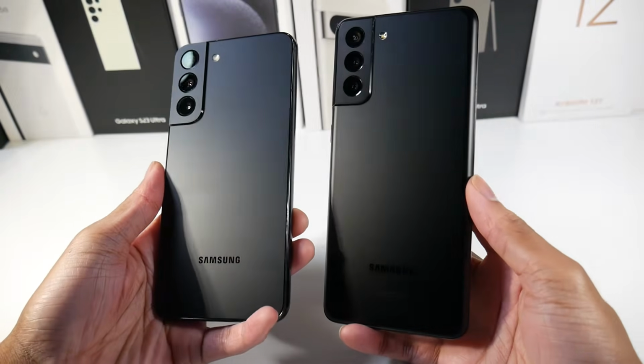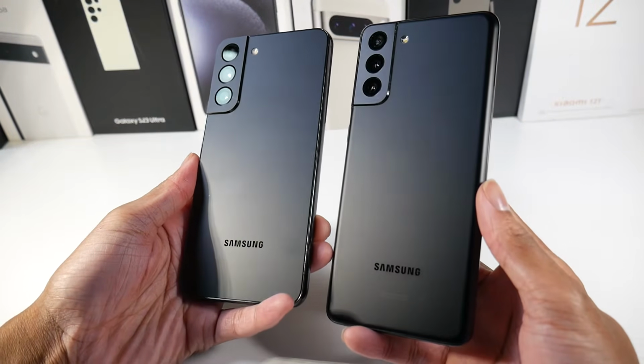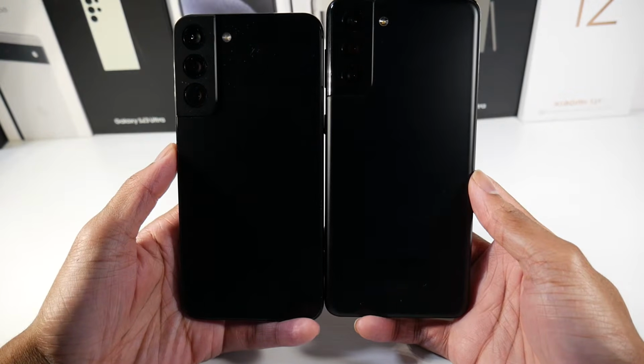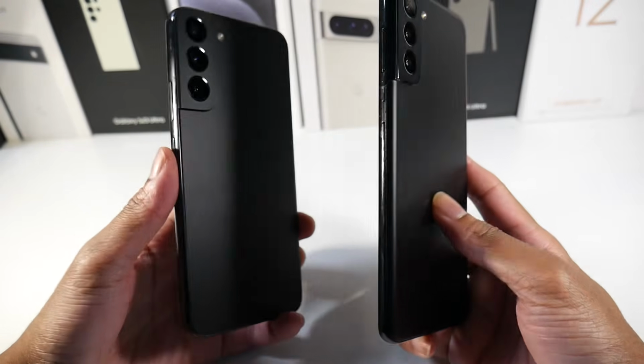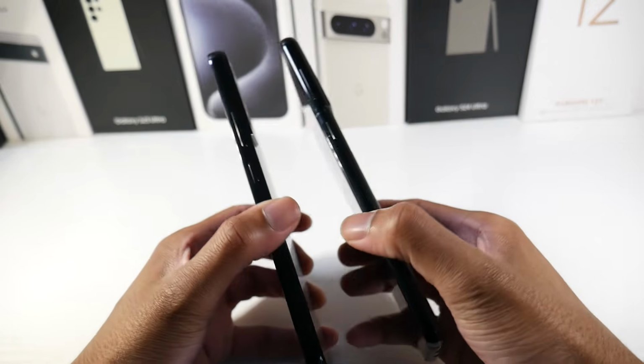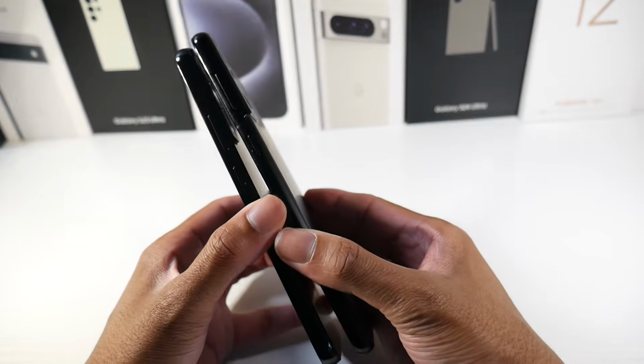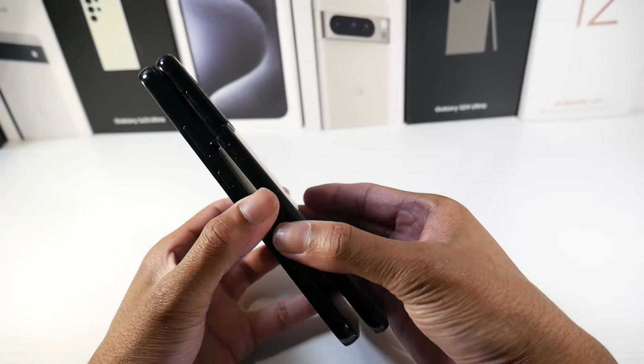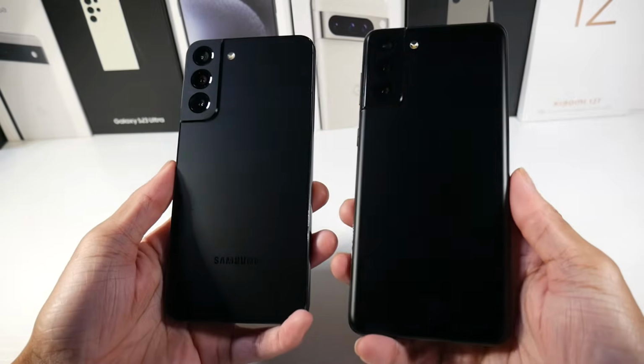Okay, so hardware wise, you can see both phones are very similar in terms of design. The S21 is definitely a little bit taller here, and it feels a little bit thinner as well, but it could just be me tripping. No, actually they're about the same. But yeah, they're both IP68 dust and water resistant.